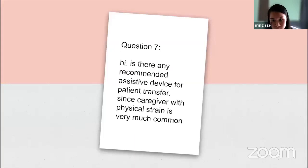Another question. Is there any recommended assistive device for patient transfer? Very good question, since caregivers' physical strain is very common. Yeah, so it depends on the level of assistance of the person. Let's say this patient is totally dependent, they cannot even help out during the transfer, then it relies on the caregiver 100%. Usually therapists will think of a way, like either getting a transfer board, a transfer belt, or even a hoist to help out with the transfer.